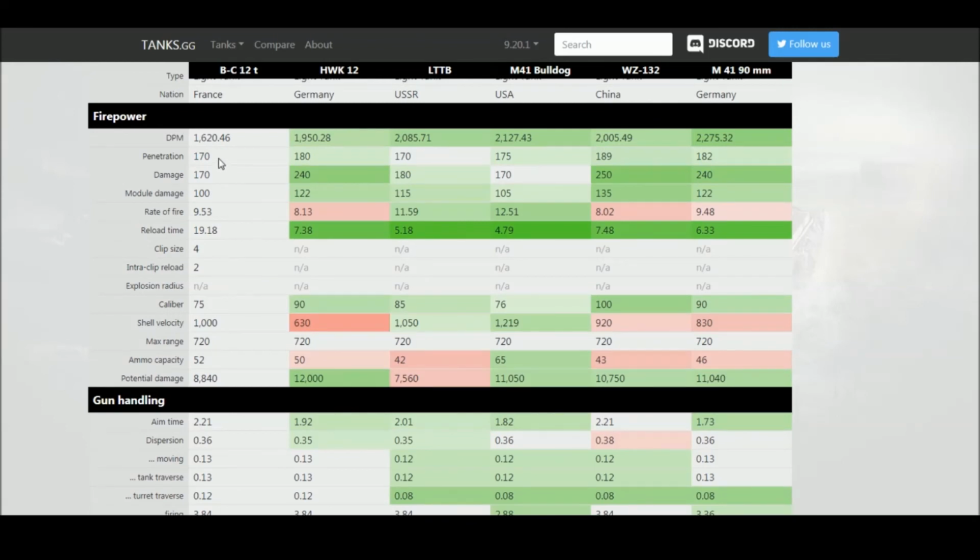It's got the joint worst penetration, joint worst with the LTTB at 170mm of penetration, up against Tier 10s, not fun. But not only that, it gets the joint worst alpha damage compared to any of the tanks up here, joining the Bulldog. So even the LTTB, which gets the joint worst penetration, has more alpha, and the Bulldog, which has the same alpha, has slightly better penetration. So it's got the worst penetration, it's got the worst damage, it's got the worst or second worst potential damage.